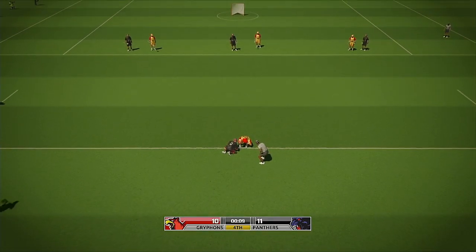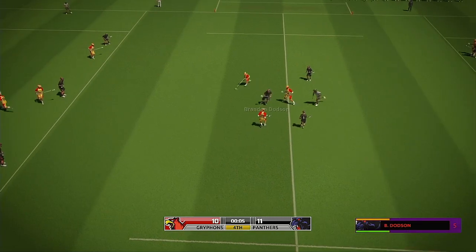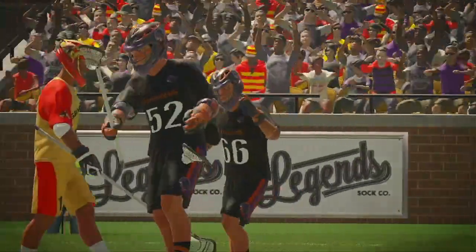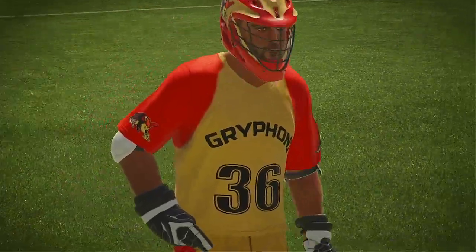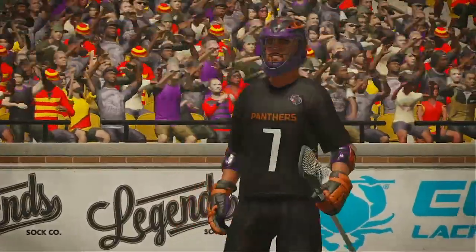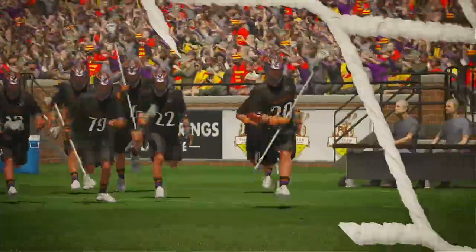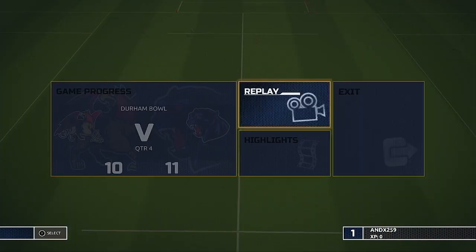Down and set here at Durham Bowl. Moments left on the clock as we resume play. The home team win the faceoff. Can they work some last-minute magic here? Final whistle, and there it is, a spirited comeback. The home team in the final quarter of the game after losing the lead earlier, the away team fought back. But it wasn't enough to stop the loss. It always looked like it was going to come down to the wire, and that's exactly what's happened. The home team win. Final score, 11-10.